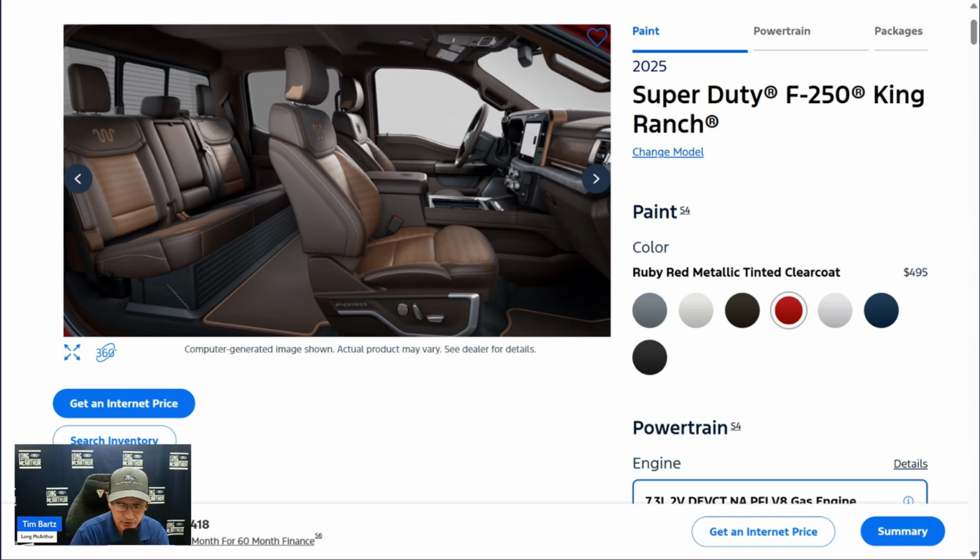Multi-contour driver and passenger seats. That means massaging seats for you right there. And then the easy entry driver seat with the memory means that when you turn it off, it's going to move the seat back. So that makes it easy to get in and out. Driver memory is going to control the seat, the pedals, the steering wheel, and the mirrors. So we'll get to those others in just a second.